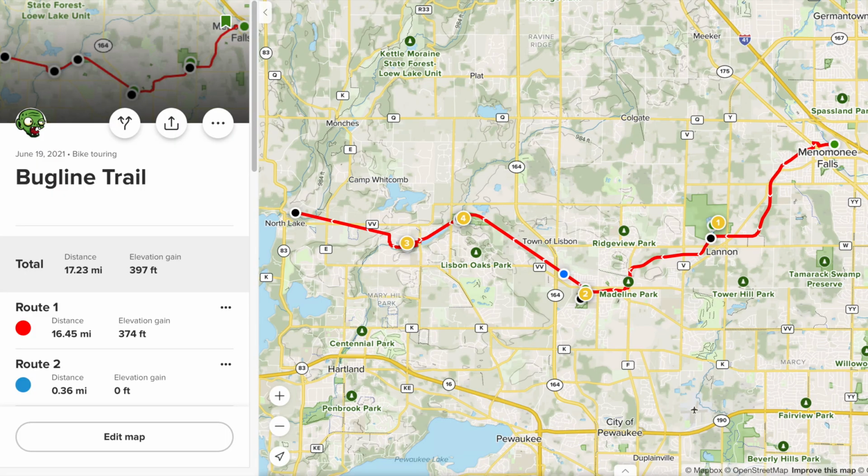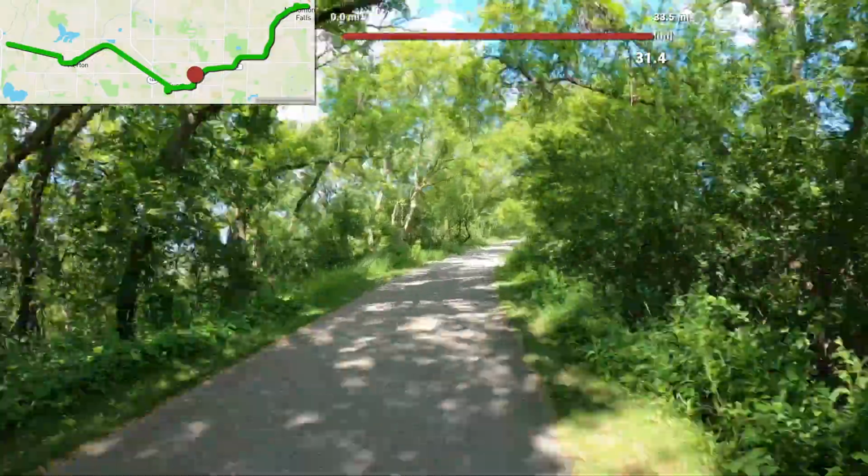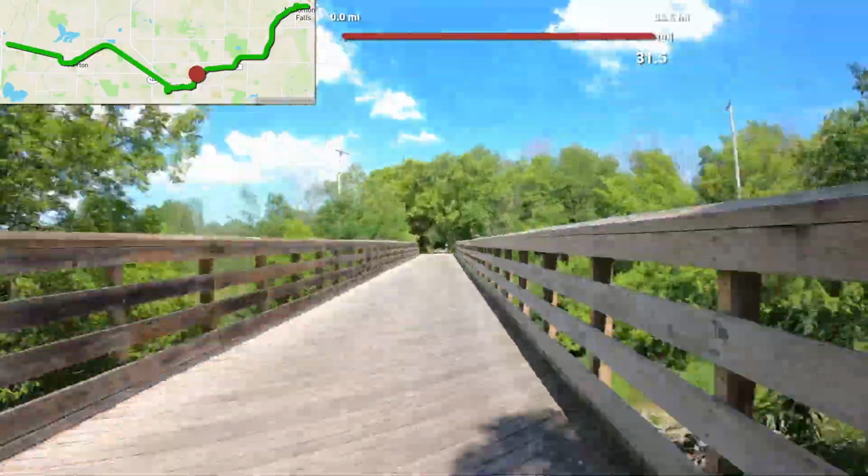My number 2 pick is the Bugline Trail. The Bugline Trail is a 16-mile fully paved trail that runs from Menomonee Falls on the east and North Lake in the town of Merton on the west. The trail was built in 1983 on the former Chicago, Milwaukee, St. Paul, and Pacific Railroad right-of-way.